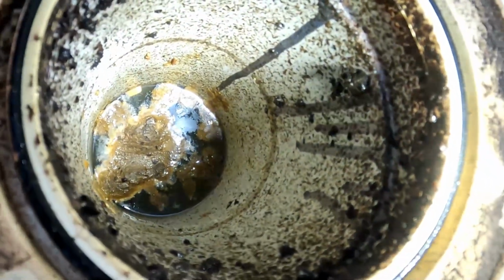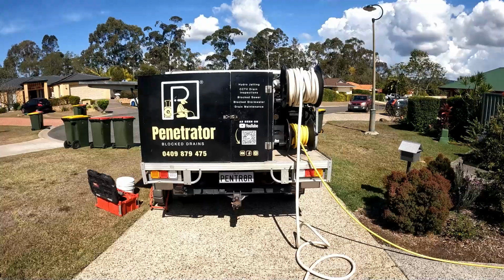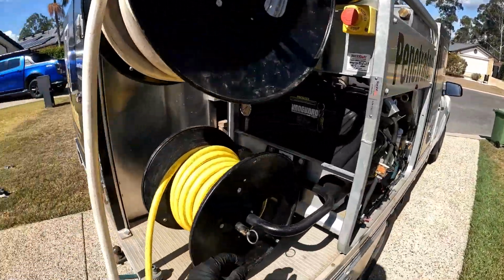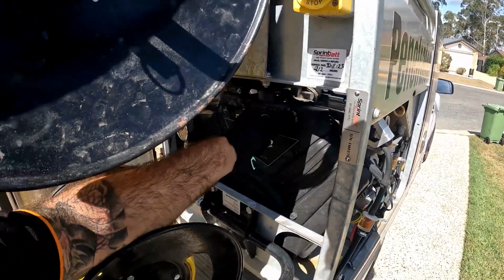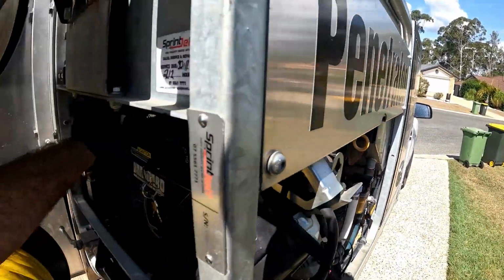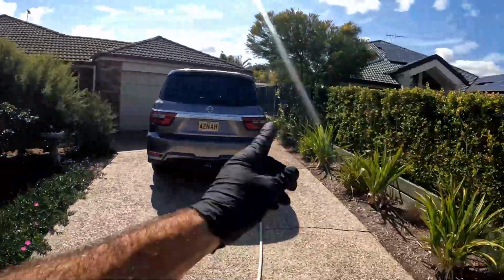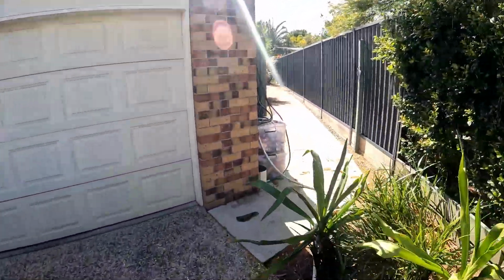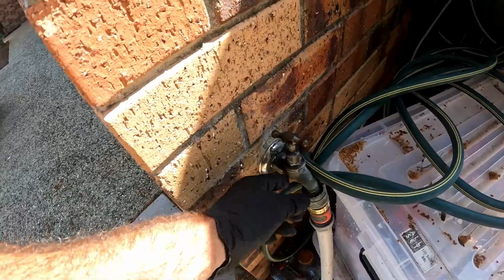She's blocked. Let's go set up the jetter and we're gonna drop it down here and hopefully it's just between here and the main. We're all set up. Let's fire up this jetter, head around the back and get this done. We're that way. Hose that way. We're walking that way. She would also like this tap fixed, so we're either going to service it or replace it when we're done.